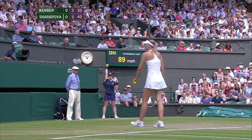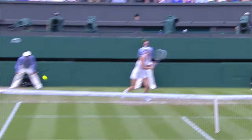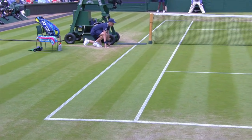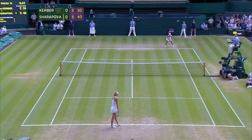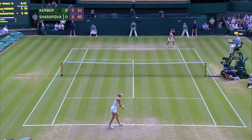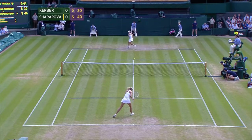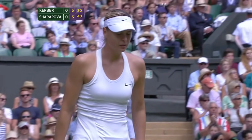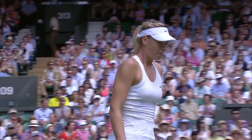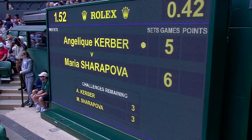Kerber just leaving those balls too short in the court. 40-30. Against Sharapova, you just can't afford to just make balls in the court, and there, a couple of backhands in a row, just about at the service line. That is an invitation for Sharapova to attack. Game is Sharapova. Sharapova back in front, 6 games to 5. Ms. Sharapova leads 6 games to 5 in the first set.